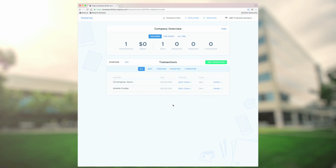From the dashboard, Beth can track the progress of the document as she waits to receive the notarization back from the customer. As the customer receives, reviews, and notarizes the document, she'll see the status update in real time.